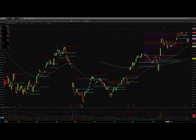I use TAS market profile indicators. The TAS market map is what you see over here on the left, and the TAS boxes are what you see, this red, blue, and green line. The top line represents an area of resistance. Obviously, you can see price action confirms that the 118 area is significant as far as resistance goes.